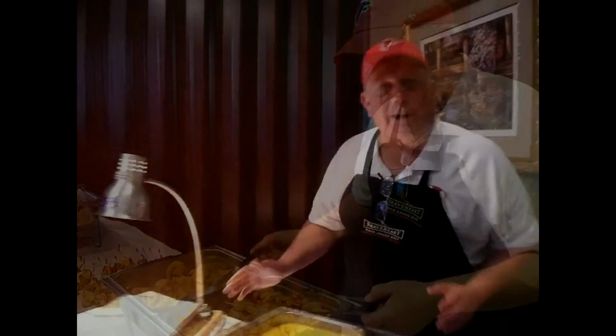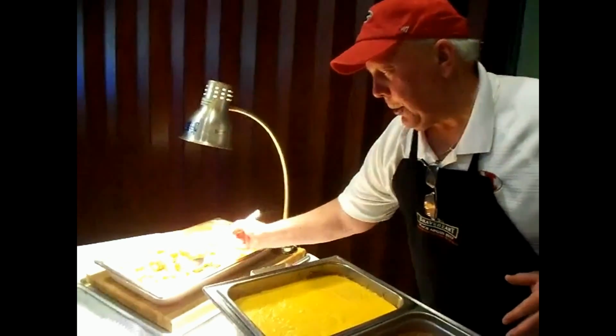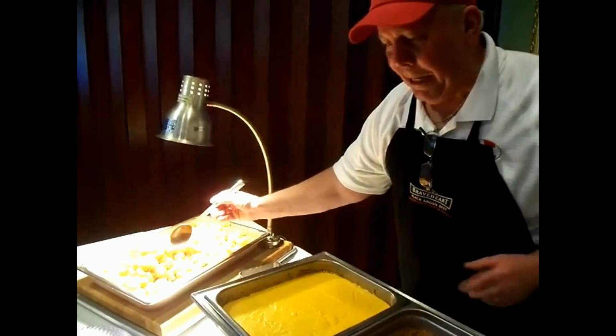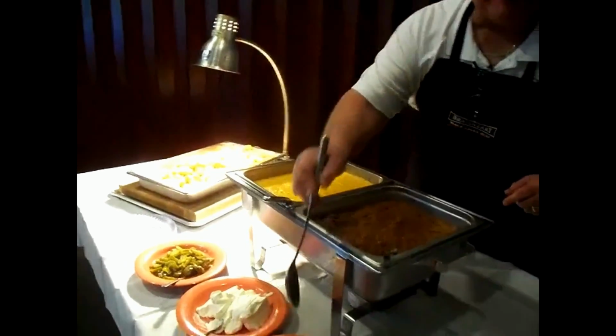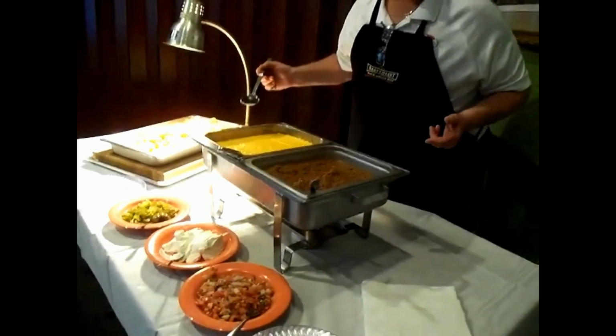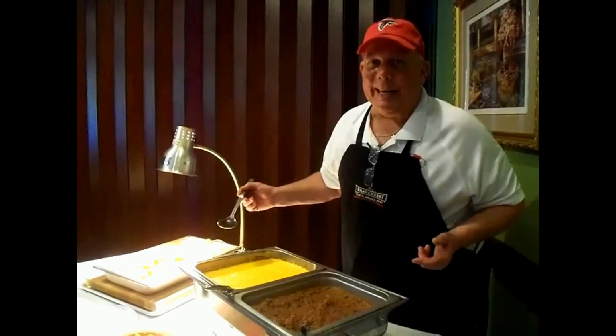This is called tater tot nachos. Well, you get a plate of tater tots, put them on your plate, you top them off with chili, cheese, jalapeno peppers, sour cream, salsa, whatever you might like. And I tell you what, if that's not a stomach filler, I don't know anything else it is.